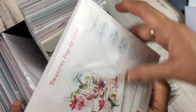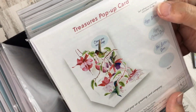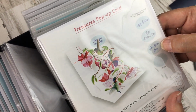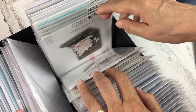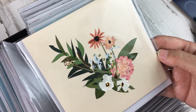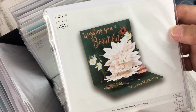And when you open it. And this is very cute because you have the option to use it for different occasions. Happy birthday, happy Mother's Day, feel better soon, or write your own. That's cool, you can customize it. Oh, this is one of my favorites. The front is like nothing, but when you open it, oh, so elegant. It's gorgeous.